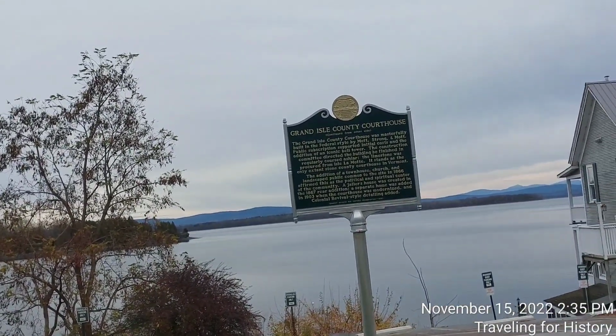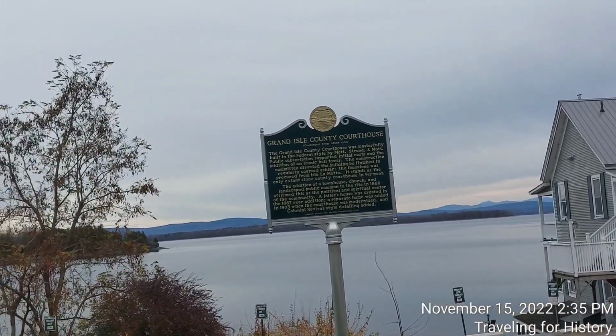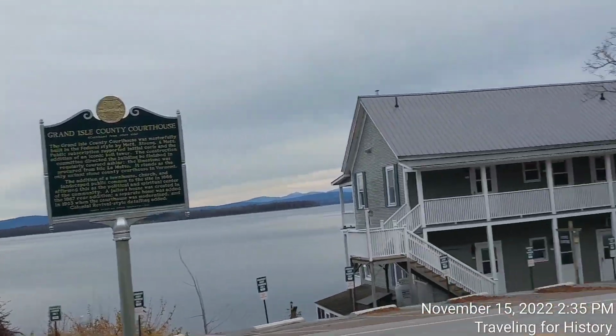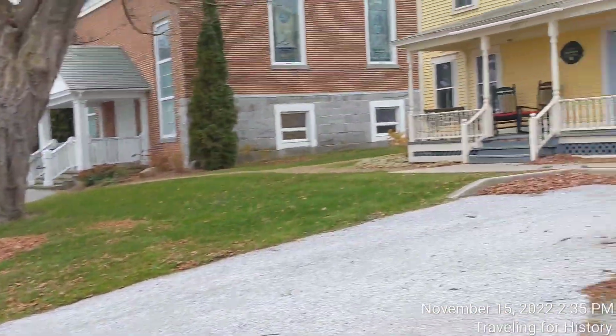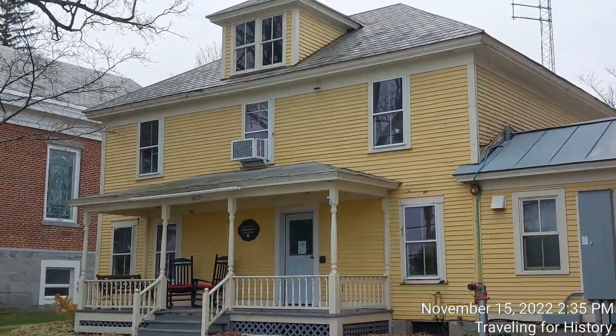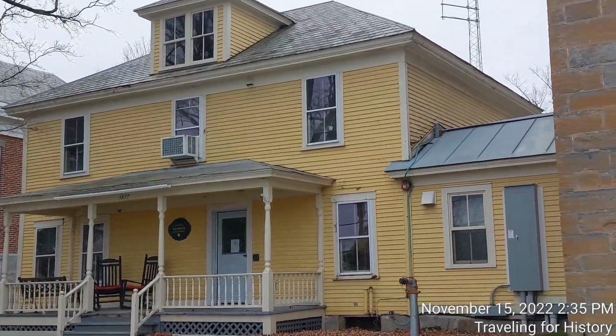I have some additional information to share with you, but the 2020 marker is likely newer than the information I have, just so you know. So this is the house that was added in 1902. Beautiful, isn't it? And colonial revival style.